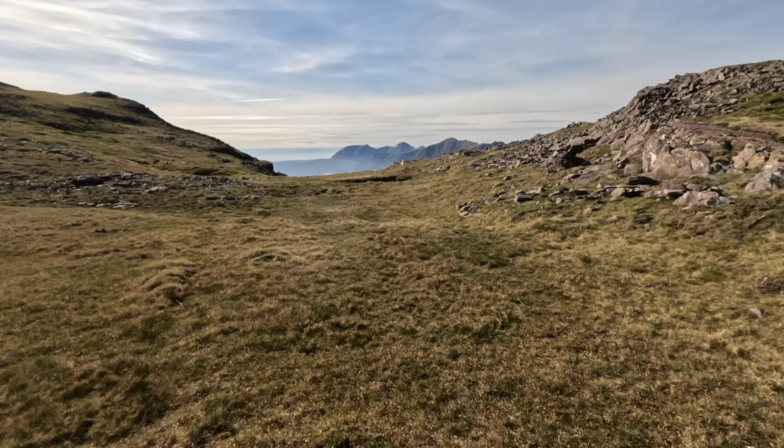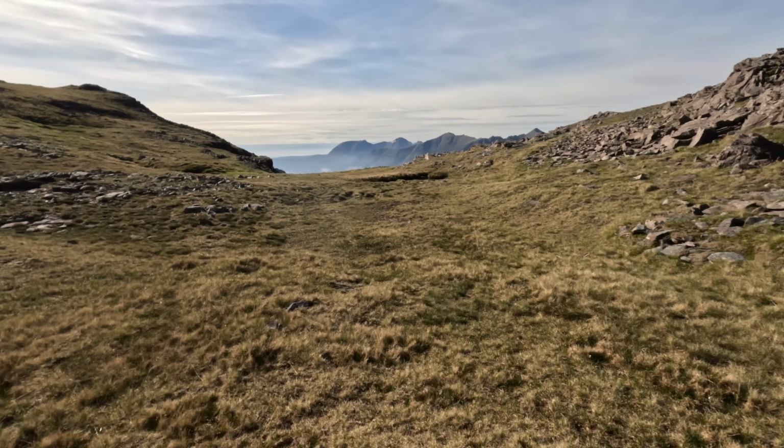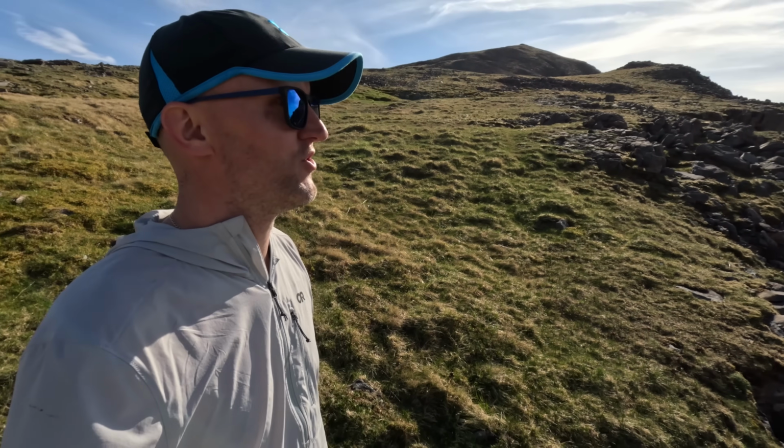That in front of us there, folks, that is Torridon. You've got the mighty Liathach. That looks like Beinn Eighe at the back. I cannot get over this view. Wow, that is something else.